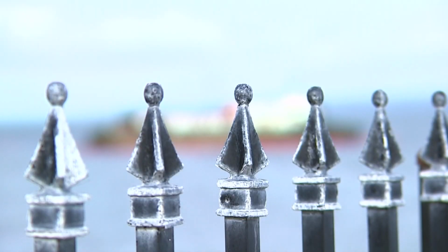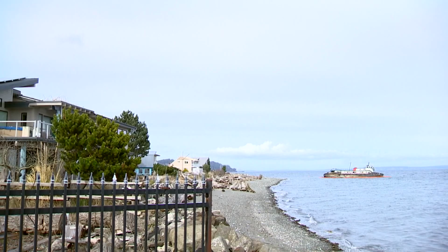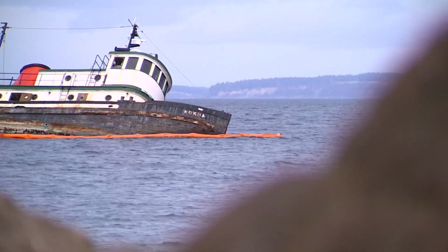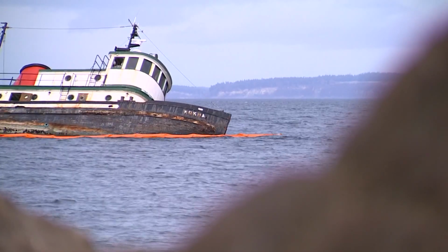1 week ago, neighbors near this Kingston beach first saw the grounded tugboat. I really felt like maybe the next day on the next high tide they would have a tug out here and pulling it off the beach. When that did not happen, Rick Butzberger and wife Lynn began to worry.